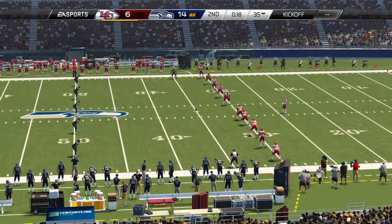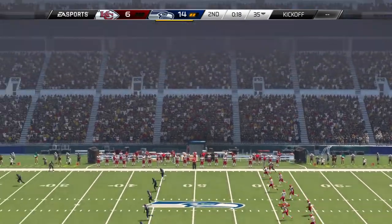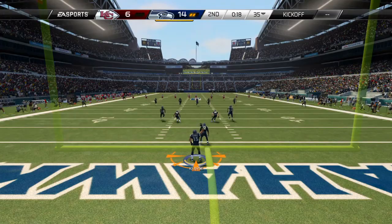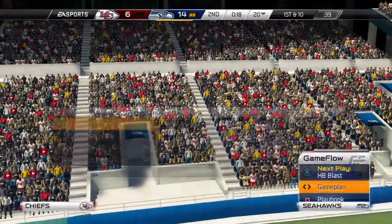Chiefs getting set for kickoff. He thinks twice about returning this one and signals fair catch.